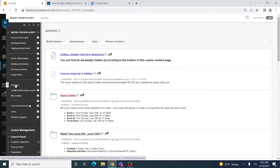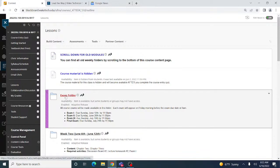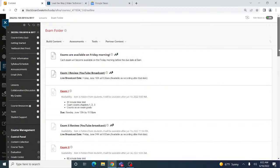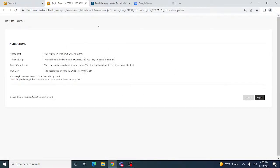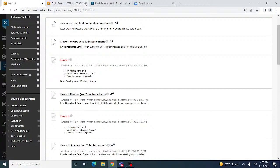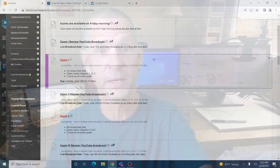Okay, so if you go to your lessons folder right here on the left-hand tab, you can click on the exam folder right here, and you will find exam 1. Actually it won't be available for another 30 minutes. So you just click here, and it will open the exam up. You have until Sunday night at 11:59 p.m. to finish this exam. If you have any questions, don't hesitate to give me a text on Remind this week, and of course this weekend, and of course I'll be monitoring my text all weekend long in case you need help.